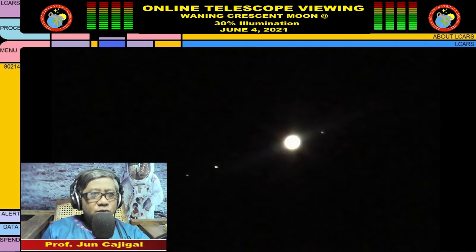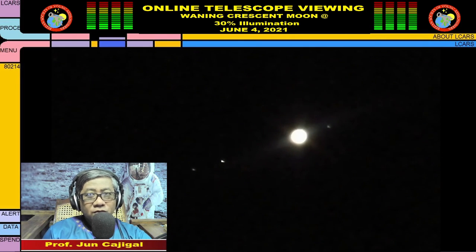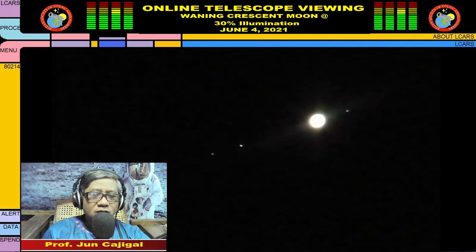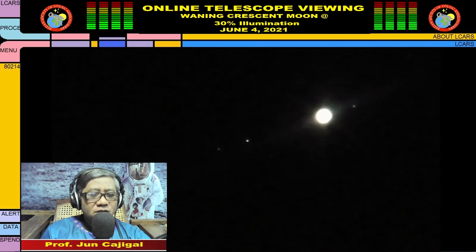Okay, so baka magtanong po kayo kung paano ko na-identify yan. Ginamit ko po yung Stellarium. So I'm sure maraming nakakaalam doon sa computer app na yan na Stellarium.